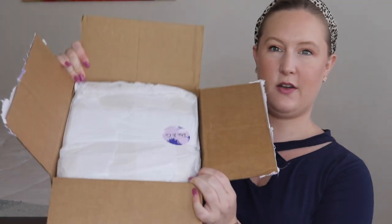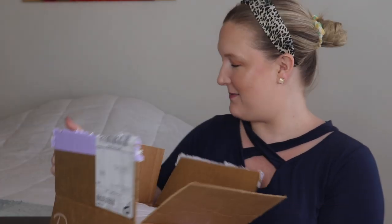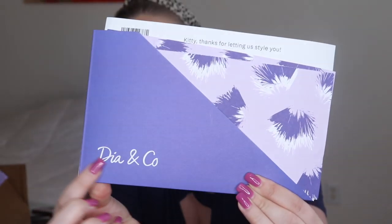This is what it looks like. Oh, I drop something every time. But without the card, all the clothes are actually wrapped up nice and well. I'm just gonna place this to the side for a second and get that card I dropped. Okay, so a lot of stuff dropped out. So let me put it back. So it was all in this little handout that says Dia & Co. Let's pull it out. Everything looks so cute. I love the purple.